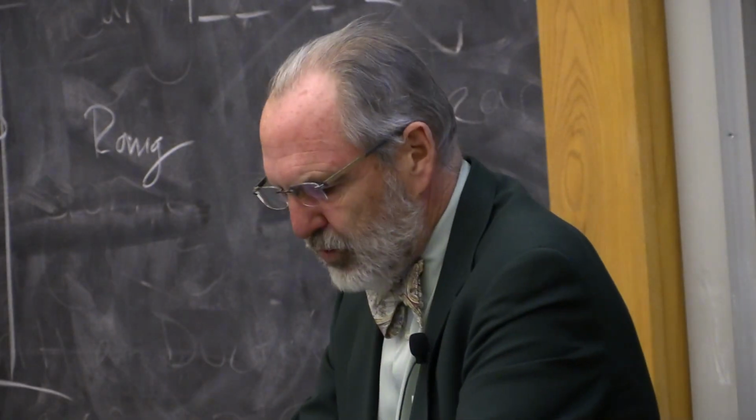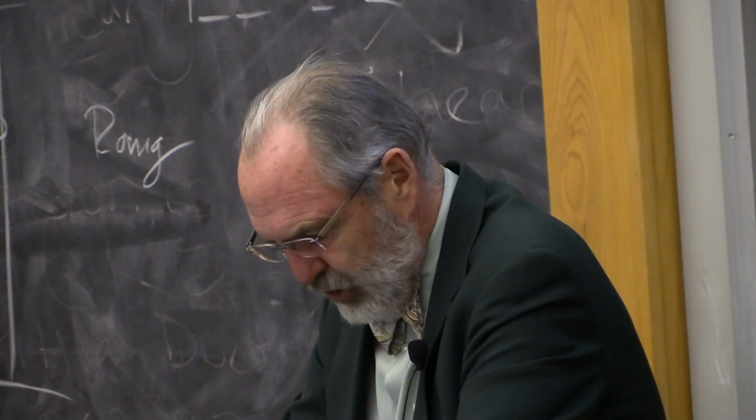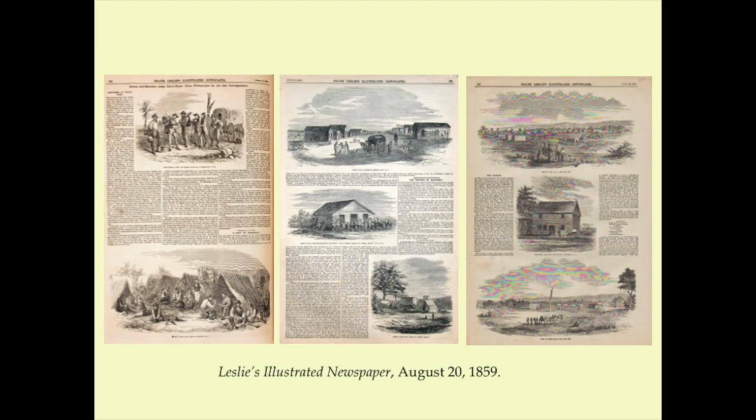The newspaper publishers were always looking for breaking news to report on, so when the Pikes Peak Gold Rush happened, almost immediately, the 2 leading American newspapers, Frank Leslie's Illustrated News and Harper's Weekly, sent out reporters and artists to document it for their readers. In August 1859, Leslie issued a 3-page spread which included the very first printed views of Denver.